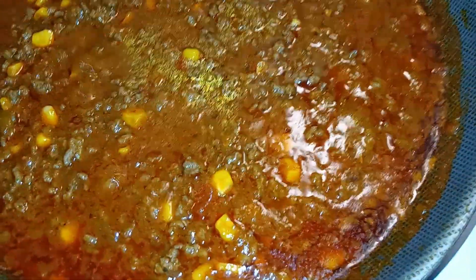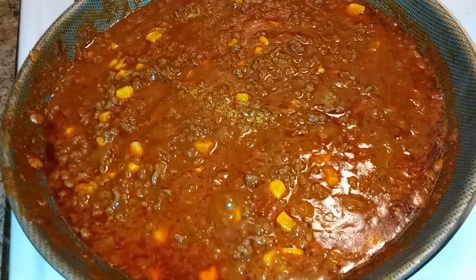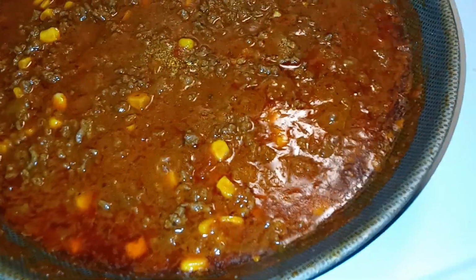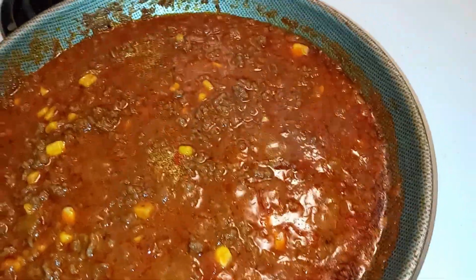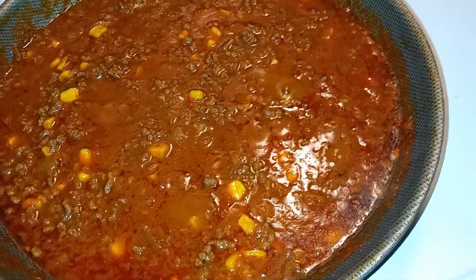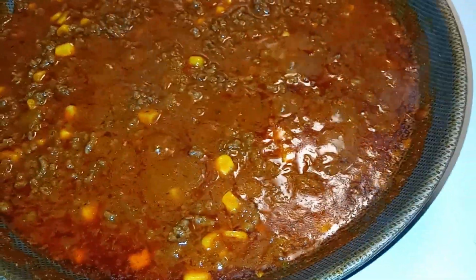Hey y'all, so I'm putting together this Tex-Mex lasagna, and here's my sauce. I started by grinding up some ground beef. I added some seasoning blend that I had in the freezer. I added onion, garlic, salt, pepper, chili powder. I added some taco seasoning, a little sugar, some corn, some chopped jalapenos, and some salsa, tomato paste, water to make my sauce.